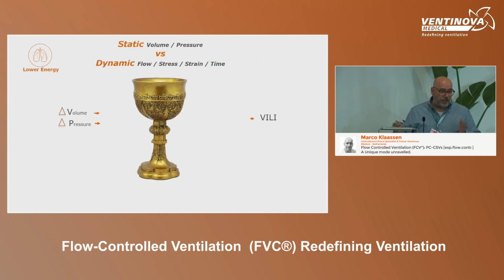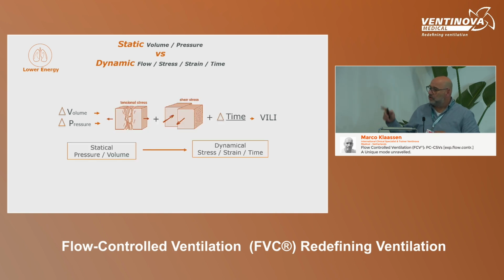So have we found the Holy Grail? And Professor Anderman explained it already perfectly. I think we are more shifting from static measurements, fixed tidal volumes, ideal body weight, which can be very confusing when you talk about the baby lung. It's totally different than a full open lung. And also static measurements as plateau pressures, driving pressures. We much more go to stress and strain, but not only stress and strain, especially in time.